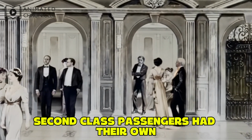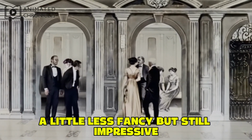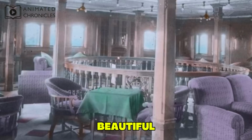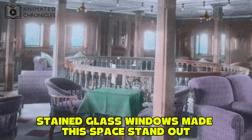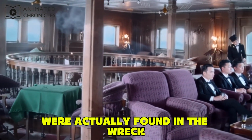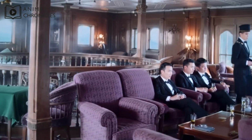Second-class passengers had their own, a little less fancy, but still impressive. The smoking room. Beautiful stained glass windows made this space stand out. Some of the glass panels were actually found in the wreck more than 100 years later.